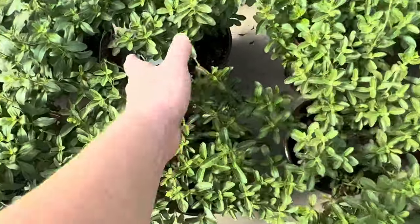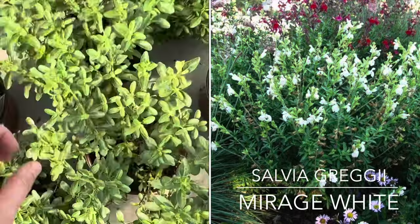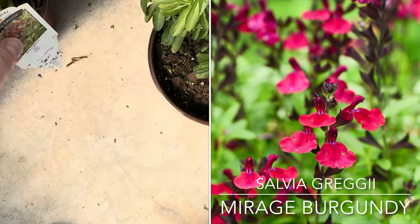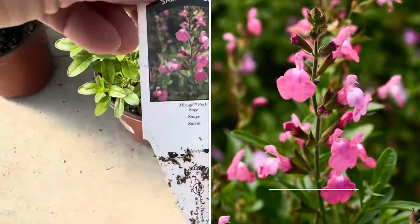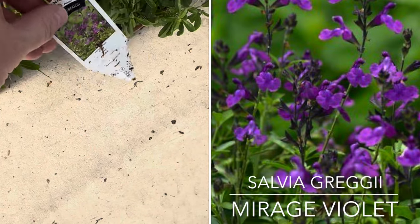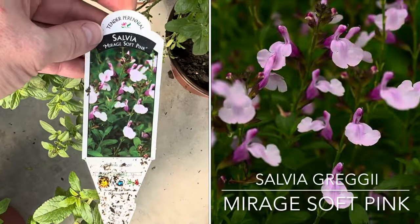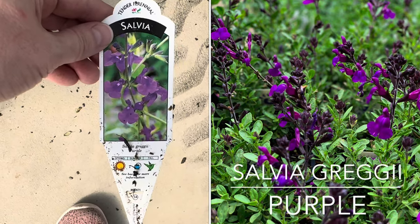My back is gonna be really tired by the end of this from bending over. Here's your white. Mirage White. Looks like we have Burgundy. Some of these are starting to show a little bit of color. Mirage Pink. Mirage Violet. This one's pretty. Mirage Soft Pink. Have we seen a red? Mirage, or Salvia Greggi Purple.